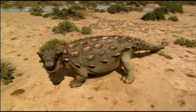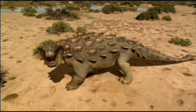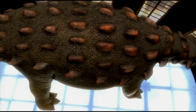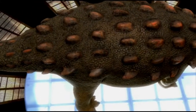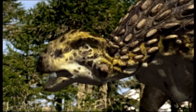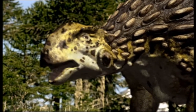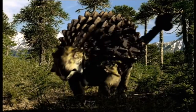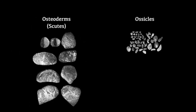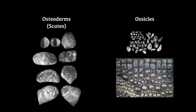But these quick movements were far from Ankylosaurus's main defense, and now we get into it. Ankylosaurus's armor. Ankylosaurus was not covered head to toe in bony plates. That would have been restrictive, unbelievably heavy, and not as protective as it might appear. They were primarily protected by large osteoderms, also called scutes, and ossicles, small bones embedded in the skin.